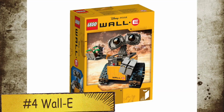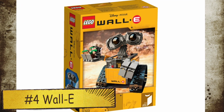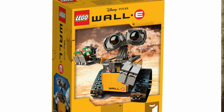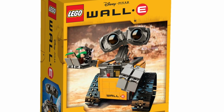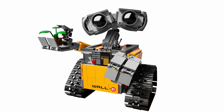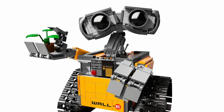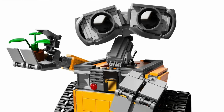Number 4? Hi. We got ourselves WALL-E. I love WALL-E. It's a great movie, and this is another one of those cool little sets. Like the Yellow Submarine, it's not going to take up a massive amount of space on your display shelf, but it is still a very cool looking set, mainly if you like the movie, but it's just really neat. I love it. It's got WALL-E, he's got his little plant that saves the world, and it's just something that would bring me joy to see.